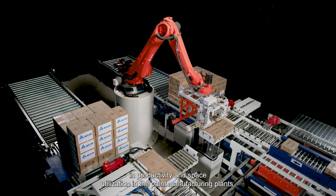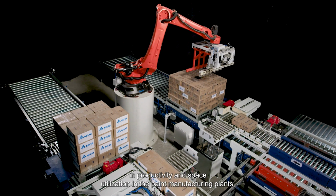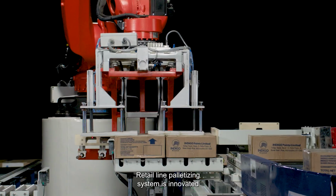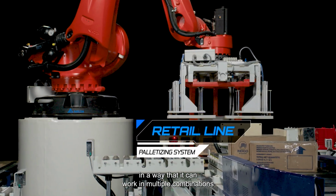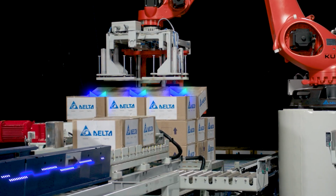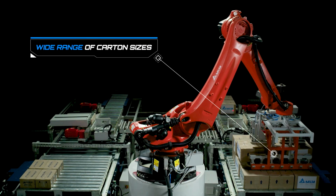To heighten the efficiency in productivity and space utilization in paint manufacturing plants, Delta offers two verticals in its palletizing systems. The retail line palletizing system is innovated in a way that it can work in multiple combinations, designed to accommodate carton boxes of varying capacity in a dynamic matrix. It can accommodate different sizes of cartons and variants.